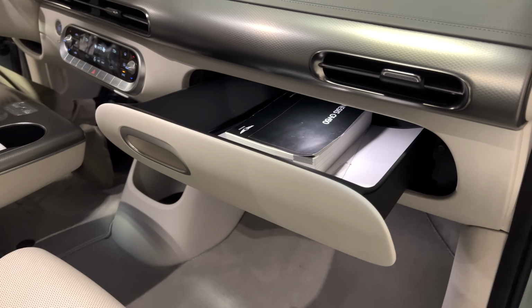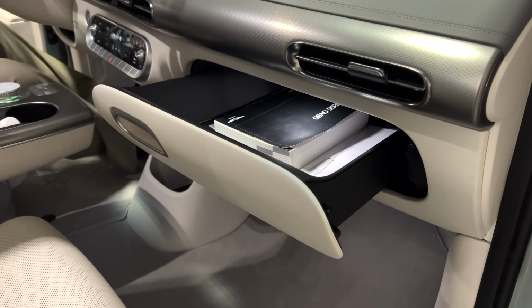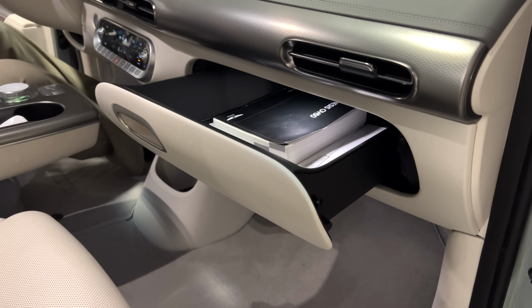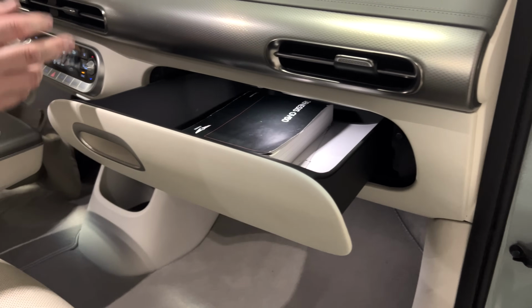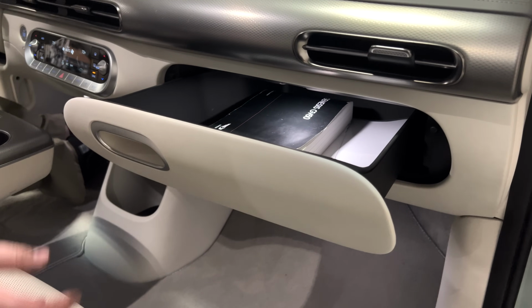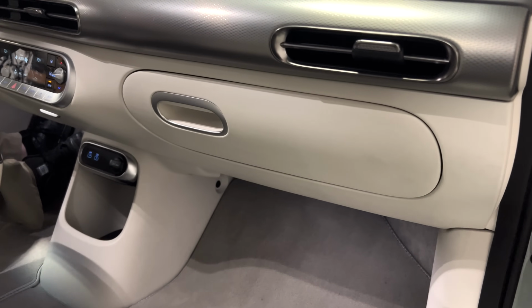Especially that glove box door that they broke for me, because it had dampers, it had motors and drive cables to allow it to open down slowly. So this is manual. It's not going to slam down, but I think that gives more of a premium look and feel.